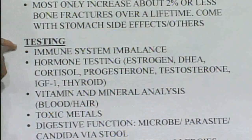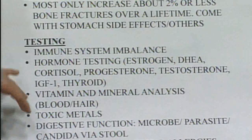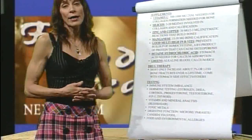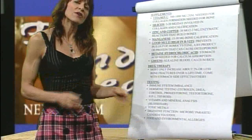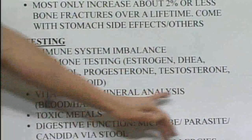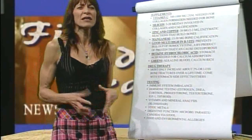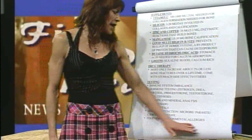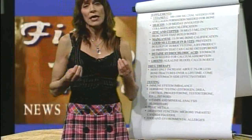I've listed some testing on here, if you'd like to write these down from the show, that physicians can run to see if there are other contributing factors that might substantiate why a person is all of a sudden having bone loss, especially if they're in their 40s or menopausal time. The primary ones are obviously some of the hormone testings, but also vitamin and mineral analysis, digestive functioning. Do we have a lot of candida and yeast issues going on that make a body very, very acidic? You can run stool samples to get that figured out. And then figuring out allergies, once again, we discussed inflammatory actions. If you're very, very inflamed, then your body's not going to utilize calcium.